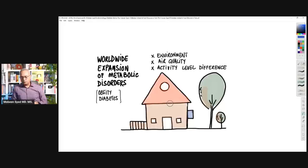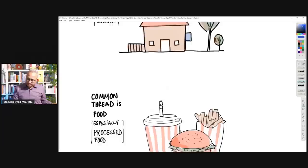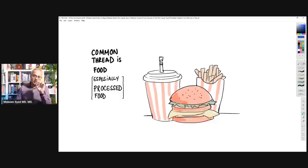So she says that the worldwide expansion of metabolic disorders, especially obesity and diabetes, is not really understandable by these factors. So then what is it? She says, according to her paradigm, the common aspect worldwide is food. She's saying that worldwide, processed food, preserved food, packaged food is becoming more and more prevalent. This is one unique aspect, almost similar throughout the world, whatever the environment and air qualities and the activity levels.